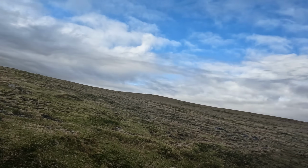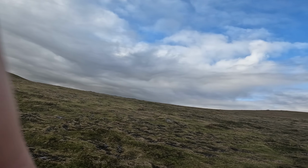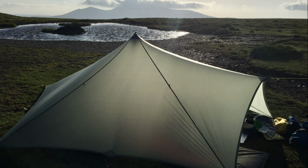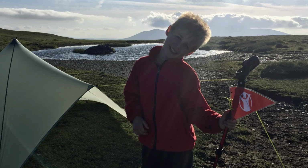I took my lad up here when he was nine to wild camp on the summit, and we camped just over there on a flat grassy area, in the middle of the saddle essentially. There's a little tarn there as well, which we used for a water supply. And we did it for National Den Day for charity. So the idea was to try and build the highest den in England.